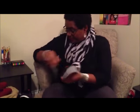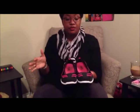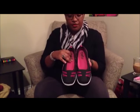The next pair that I got for myself, and these look like kind of older granny shoes, but whatever, you know, I need comfort when I'm going to work. Sometimes I go to work cute and I wear heels, but sometimes for 7.5 hours on concrete, you just need a comfortable shoe. And this looked comfortable.